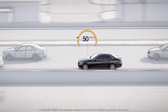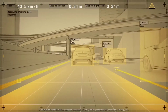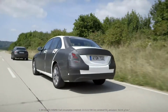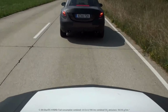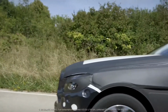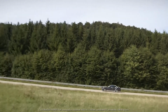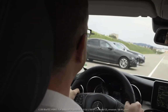The assistance systems in a C-Klasse also help to reduce driver stress significantly. Adaptive cruise control uses radar-based distance measurement to help the driver to maintain a safe distance from the vehicle in front. Steering assist helps the driver stay in lane, both in stop-and-go traffic and at higher speeds. To do this, it uses detected lane markings, or if there are no such markings or they are difficult to detect, it uses the vehicles traveling ahead.